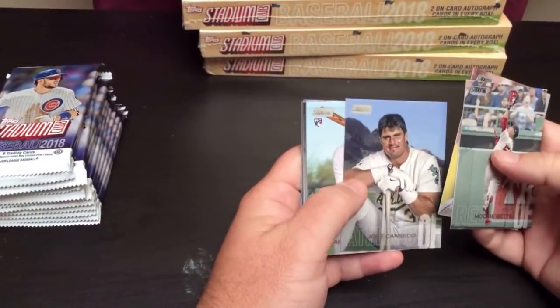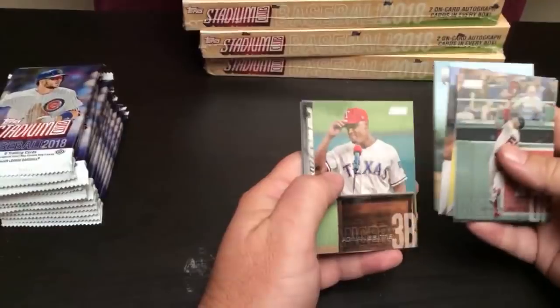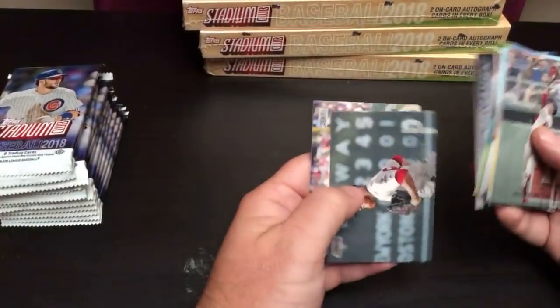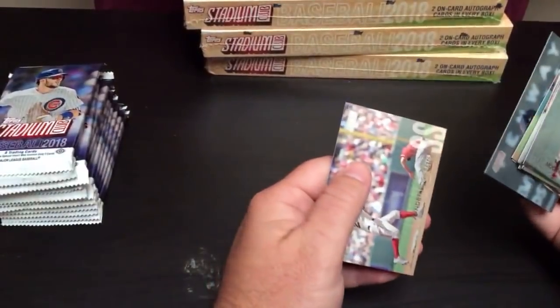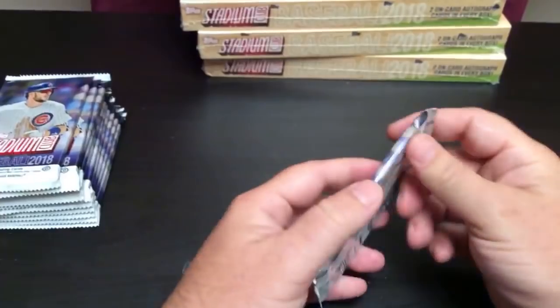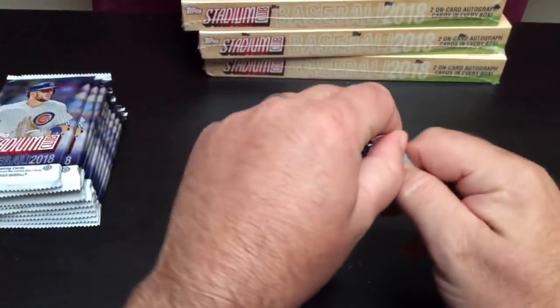Canseco. Believe it or not, he was my favorite player in like 1987. I got to meet him. He was a big, big man. Carlos Correa, Power Zone. Craig and Xander hit a grand slam the other day. Man, ruined my fantasy game.